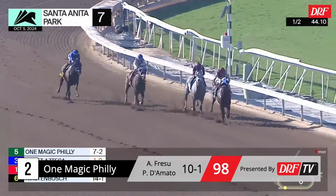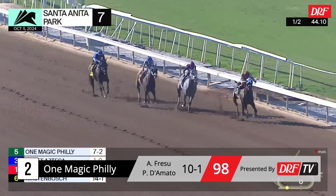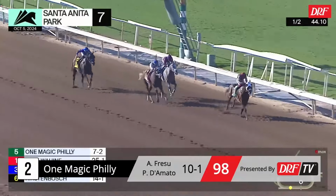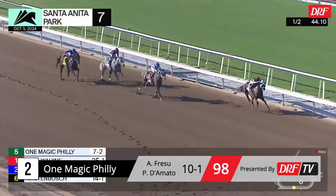The 2 is One Magic Filly, and she is all upside. Let's watch her most recent start. This is the Chillingworth Stakes, and she ran hard from start to finish. She pushed a very good filly named Sweet Azteca, who they were thinking of running here. She would have been one of the favorites. This was supposed to be her crowning moment. Yeah. It didn't work out. It was an unseasonably hot day at Santa Anita.